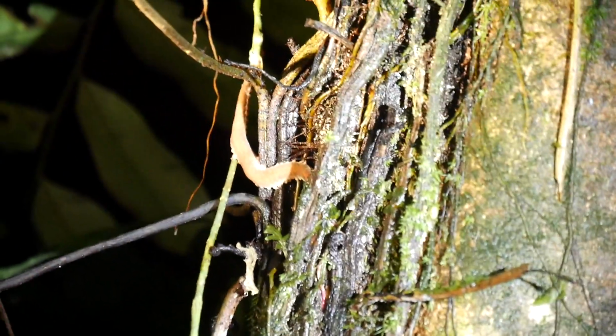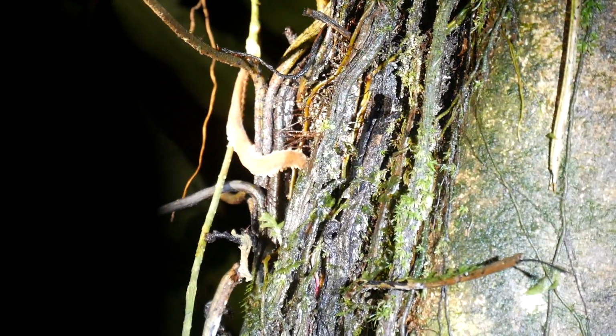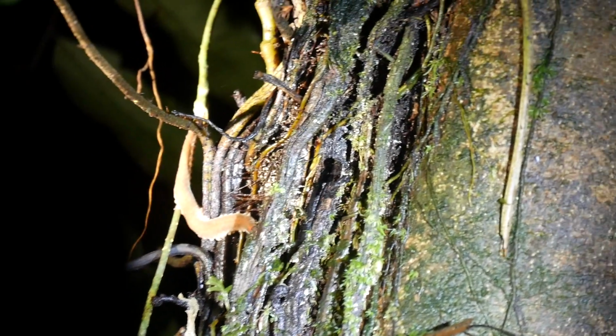Anybody ever wonder where dragonflies... Yeah, your life is really good. This dragonfly is pretty cool.